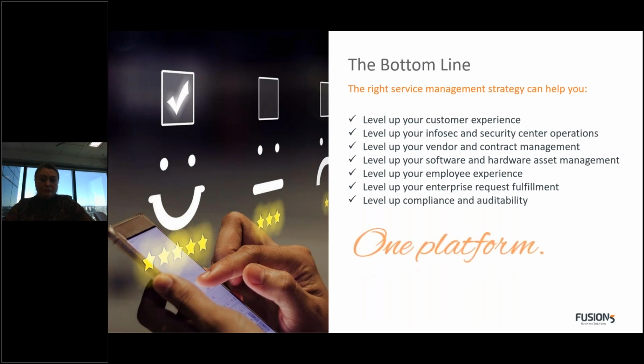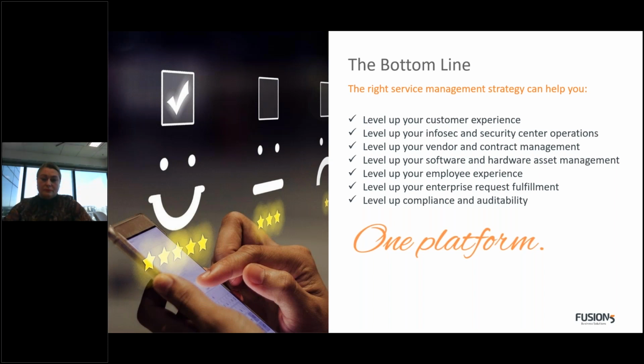But the real key takeaway, and the reason we were excited about today's online event, is that's a lot of business outcomes there. And traditionally, you would think that you need different software applications to fix these things, right? But the real message we want to leave you with is, have a serious think about elevating the profile of service management in your organization, because it could be done on one platform, if done correctly.